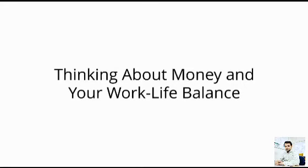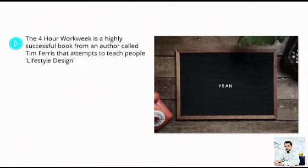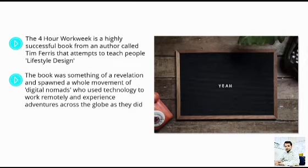Thinking about money and your work-life balance. Let's start this section by referencing another classic book on this subject, The 4-Hour Workweek. The 4-Hour Workweek is a highly successful book from an author called Tim Ferriss that attempts to teach people lifestyle design. This is essentially the process of rearranging your lifestyle so that it works for you, rather than working for the system. It means getting the system to work for you so that you have more free time and more money as well. The book was something of a revelation and spawned a whole movement of digital nomads who use technology to work remotely and experience adventures across the globe as they did.